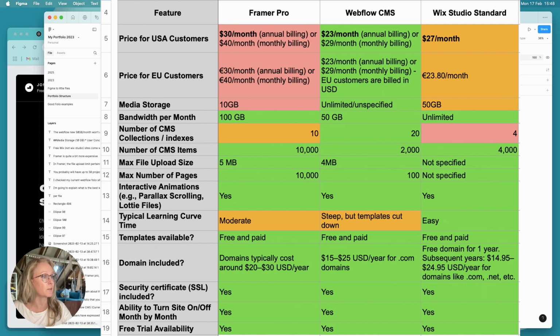So let's say, for example, with a portfolio, you probably have up to 50 projects. Normally you wouldn't have more than 50 projects because projects get old and you want to just showcase your best projects. So really 50 is extremely generous. You may only have realistically 3 projects when you're starting out and maybe 10 to 20 projects as a really senior designer. So say for example you've got up to 50 projects maximum with categories. That would be 2 CMS collections and maybe 100 items, absolutely maximum. That would be really generous.